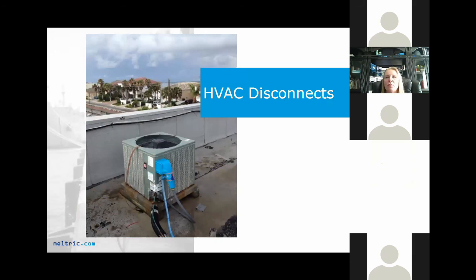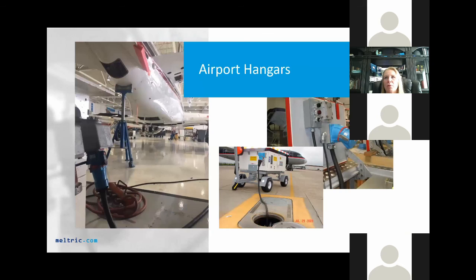HVAC disconnect. My picture shows a more commercial residential type unit, but I've got a lot of plants that like the idea of their electricians not having to be involved in zero energy for HVAC operations. Sometimes these plants have extensive HVAC operations, so they have to spend a lot of time verifying zero energy for HVAC guys. And with MELTRIC, they can completely eliminate that cost. So I have people installing them for that purpose.